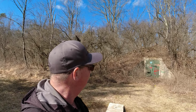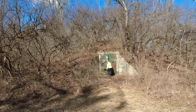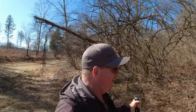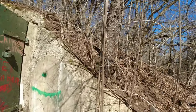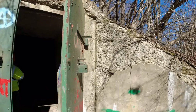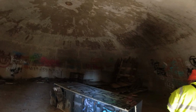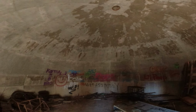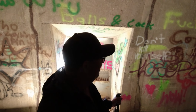That one is shut, locked up. So old Rebel Bob just opened this one up. We'll check it out. Snakes in here. Yeah, this one don't smell so great.